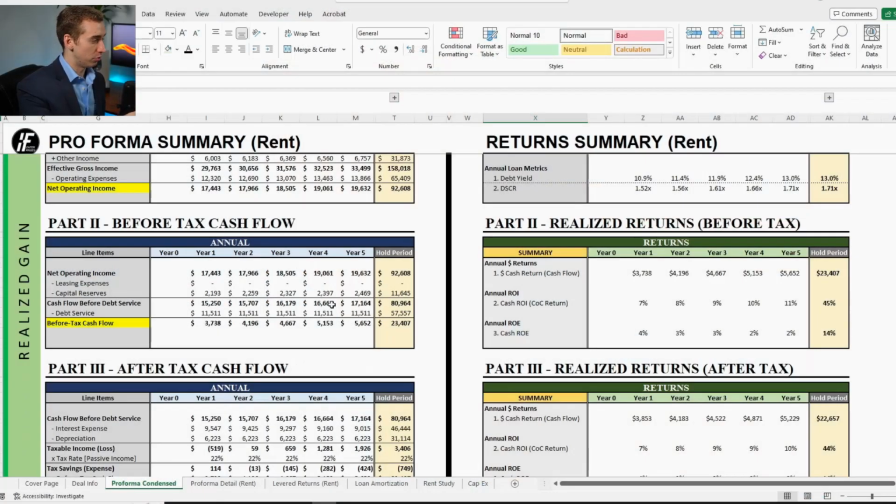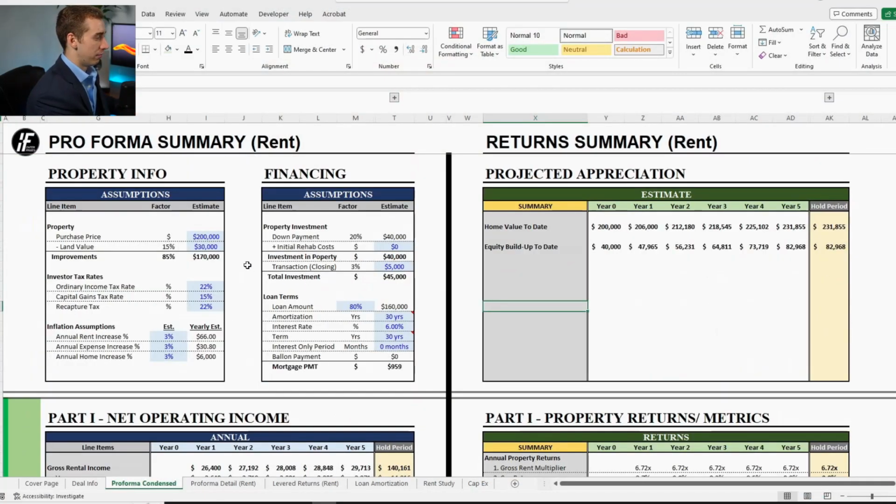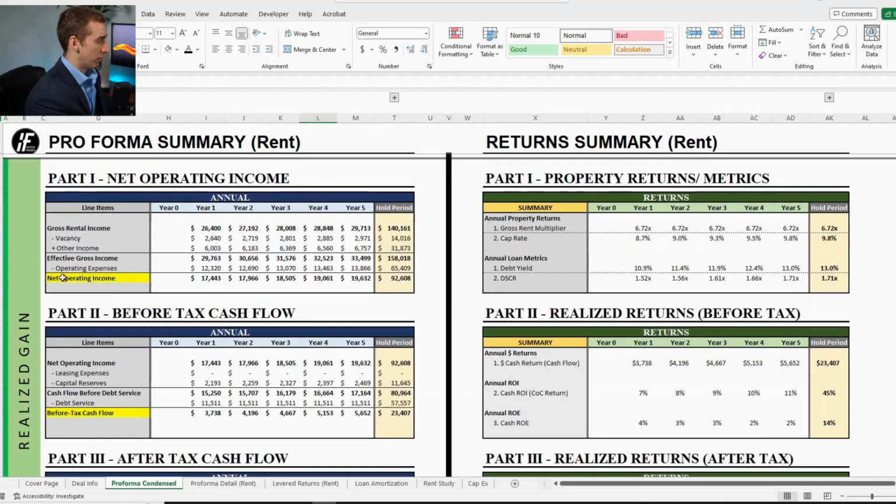Once again, I'm not going to go into the full deal metrics here, but effectively, again, purchase price $200,000, $160,000 loan amount, and a down payment of 40 grand. And you can look at the loan terms and all that here if you want to, but effectively, this is what we're dealing with.